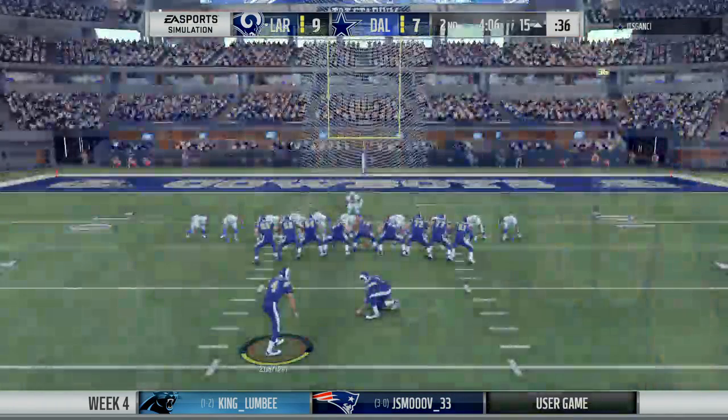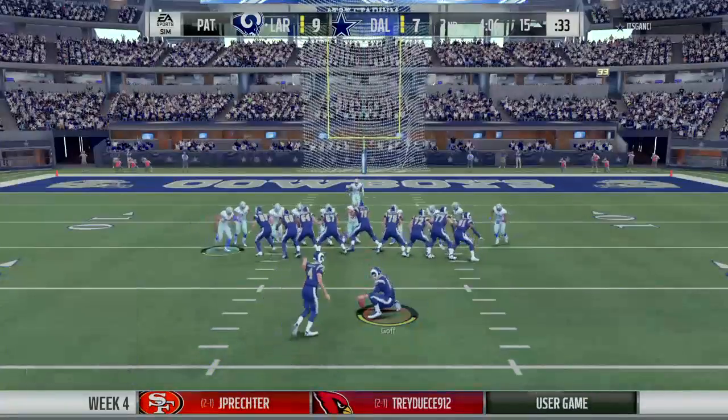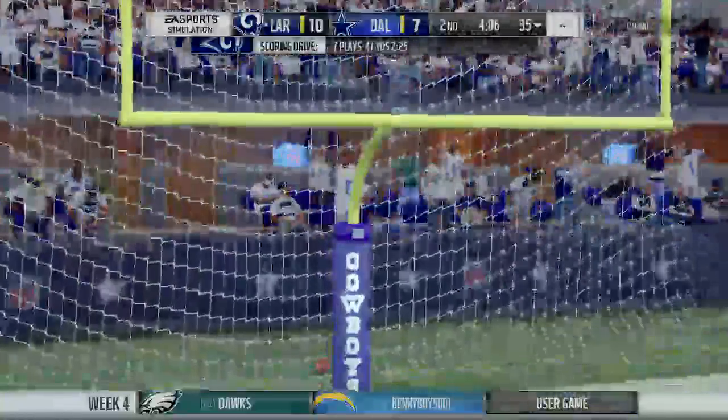Tavon Austin, his first touchdown on the year. And the Rams are in for 6. And it's through, and that makes the lead 10-7.